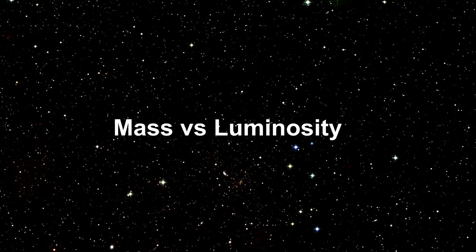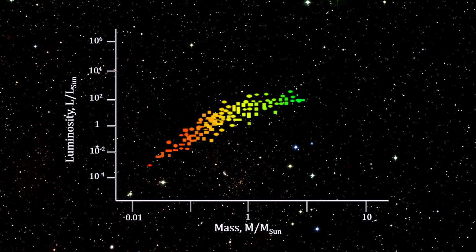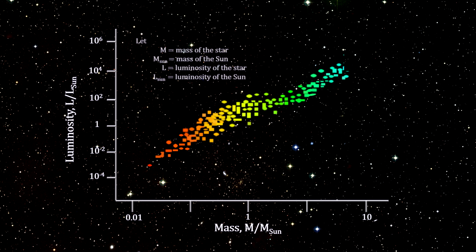Once the mass of enough binary stars were calculated, it became possible to plot mass versus luminosity on a graph. Here's what they found. Instead of having any combination of mass and luminosity, we see that stars fall in a line from low mass, low luminosity to high mass, high luminosity. But it is not linear. Each time the mass is doubled, the luminosity goes up 11 times. This relationship seems to work for most stars that aren't too massive.